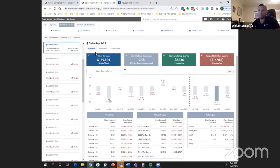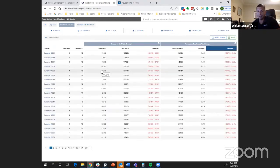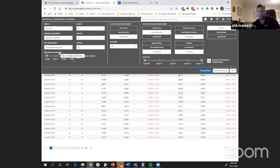We do also enable you to slice and dice all of this information by customer. So this is comparing your rates with each customer to the average rates in your area. We do have some additional slicers you can apply here. For example, if you have customers with annually negotiated price agreements, and you want to compare just your price agreement customers to price agreement customers for the rest of the pool, you can do that by selecting our contract rate benchmark.